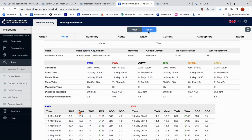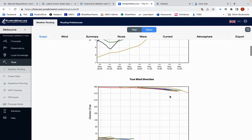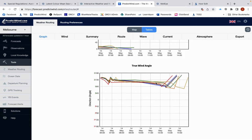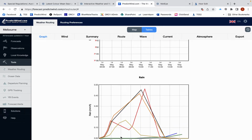So if we go and have a quick look at the tables, and if we look at the graphs, we can see that the true wind is between 16 and about 10, depending on which model that you look at. The wind direction is pretty true for the whole period of the race, and the wind angle is much the same. And then you can see here they're predicting rain for most of the race. So it's going to be a bit wet, but it'll be nice sailing conditions.